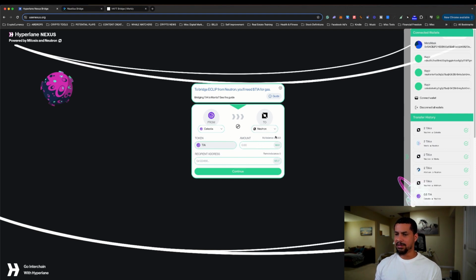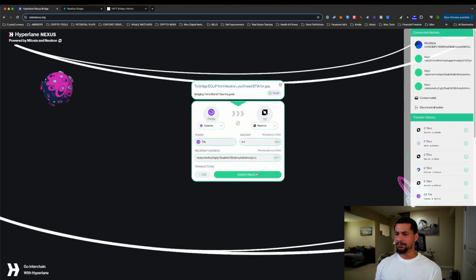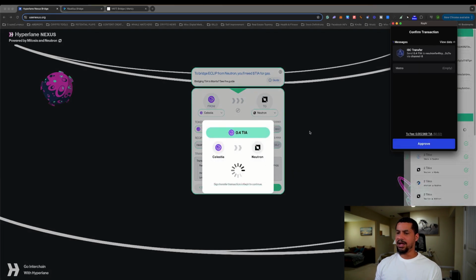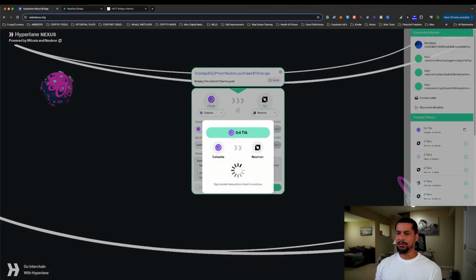So I'm going to choose my Celestia that I have, and I'm going to transfer a little bit over to Neutron. I'm going to do like 0.4 just to start. You can do any amount. And then what I'm going to do is send this over to Neutron. So this is now going to create a transaction through Hyperlane. We can see that this is with Hyperlane down here in the bottom left corner.